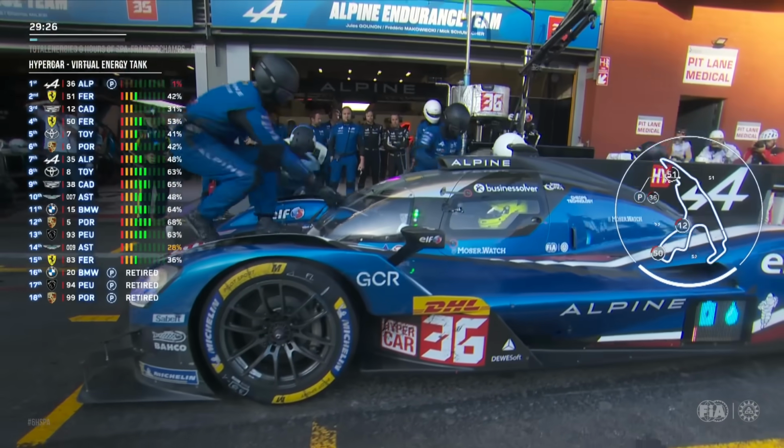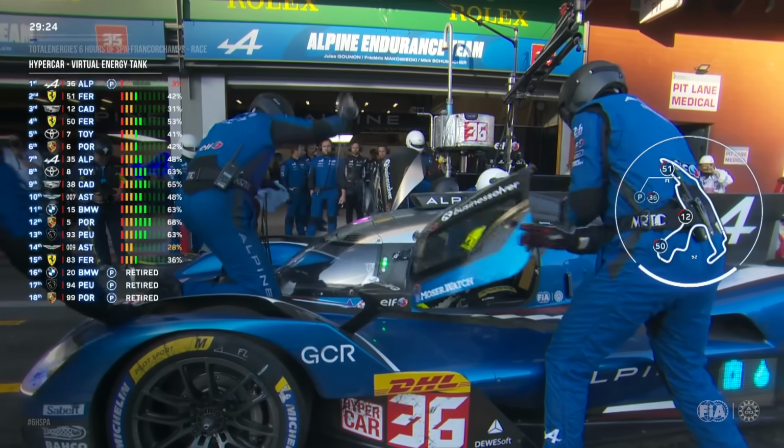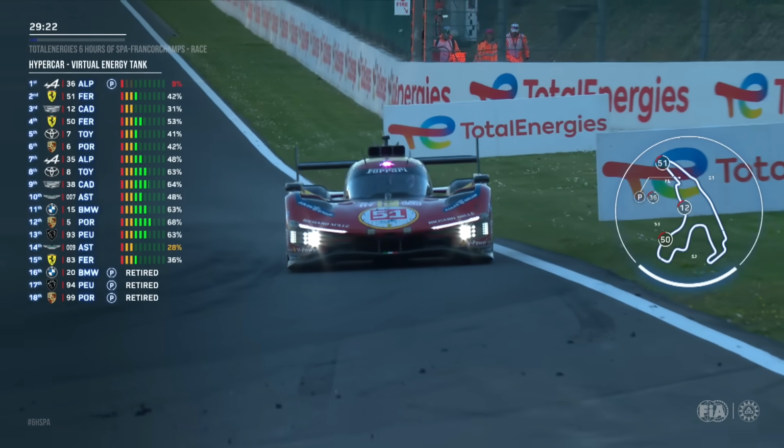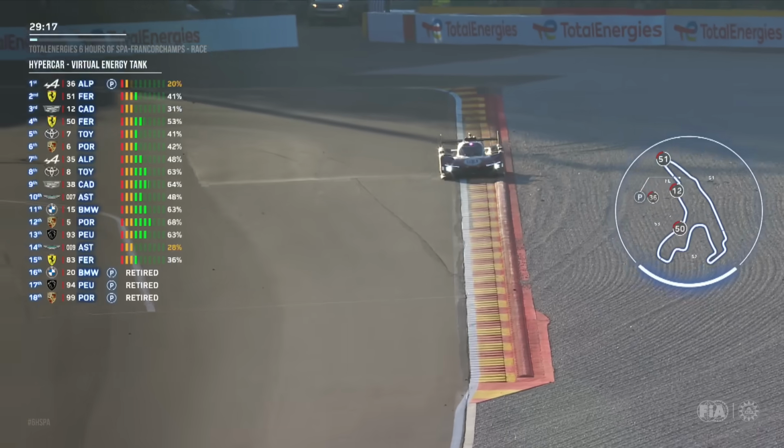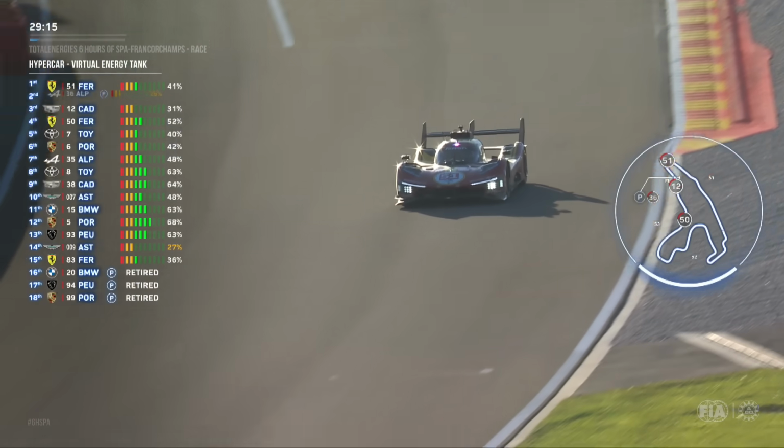I was hearing the grandstand applauding the 36 car in from that, and it was indeed a magnificent stint from Mick Schumacher. Meantime, to the lead goes the 51 of Alessandro Pierguidi.